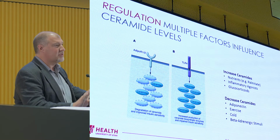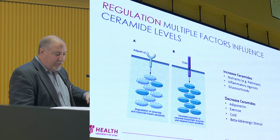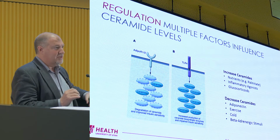This is a very generic stress response that seems to get turned on by a lot of things. We know that they go down with cold. We know that they go down with exercise. I'm going to show you the beta-adrenergic stuff in a little bit. That's new. One of the more exciting developments was adiponectin.